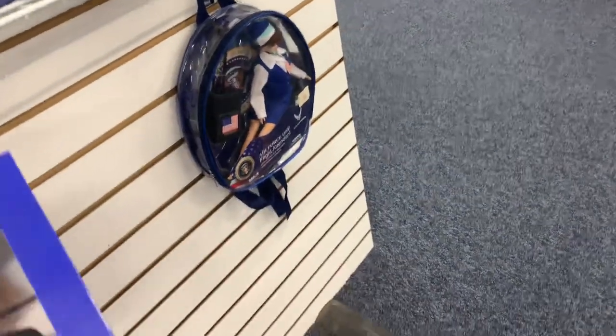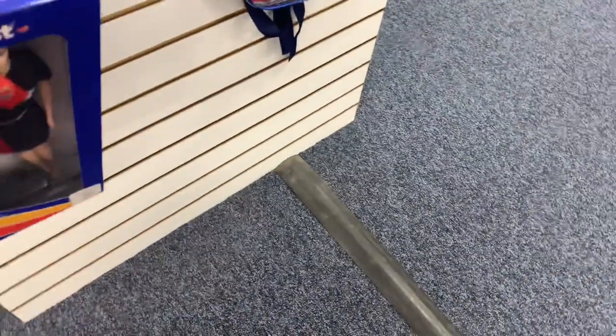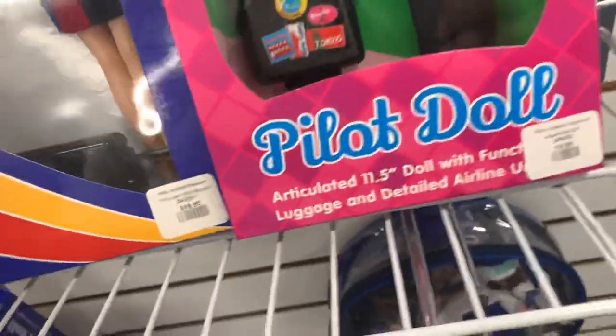Okay, that was funny. My favorite is the one behind that one. This one, I'm gonna end up buying it tomorrow. What you have here is happy birds and everything. Also, the funny thing I've never seen before is a pilot doll from Southwest. Like, that's cute, Barbie. It's overpriced here, a lot of things. And Southwest again, and the Barbie again.